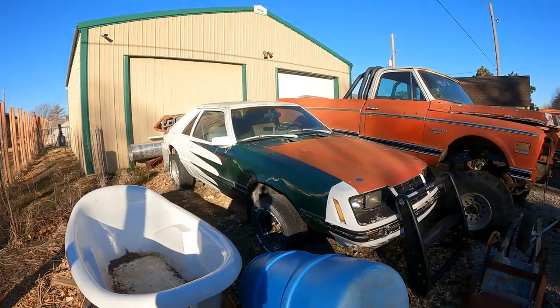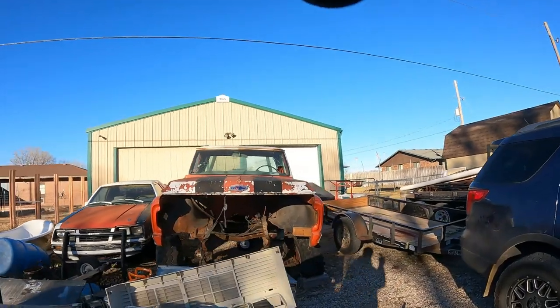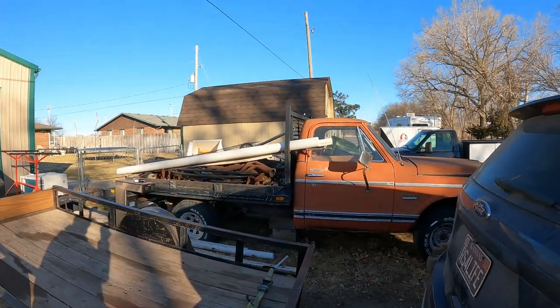So it's supposed to be a winter thing, but things come up. Didn't get to it. That truck we're going to take apart, I believe. I believe we're going to take this beauty apart. And then get that one running somehow.